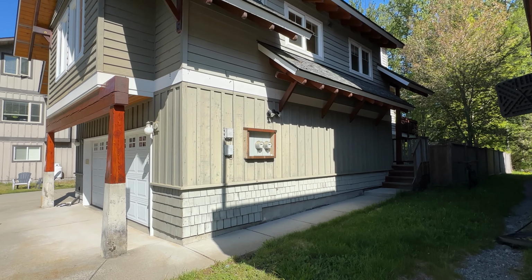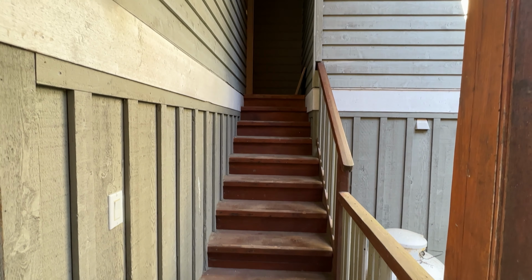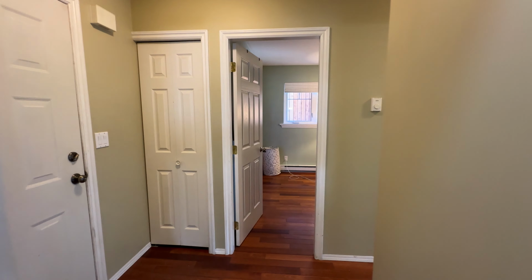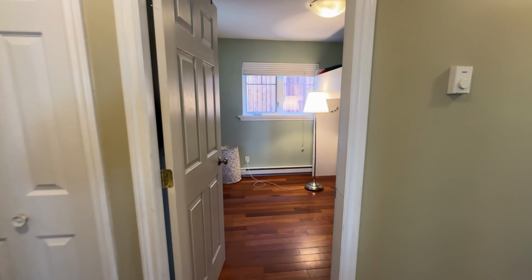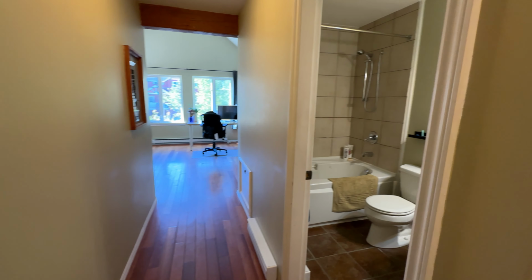Now, if you go to the right of the garage, you're going to go up some stairs, and that's where the 1-bedroom suite is for this one. So there's a 1-bed, 1-bath suite that's got its own kitchen and everything. So that's a separate rental suite. However, these particular owners have decided to just take that over as part of the home.